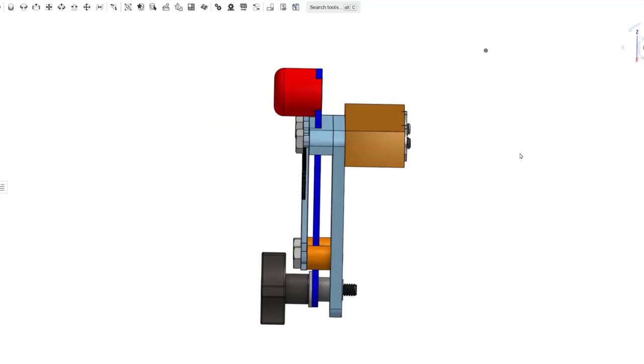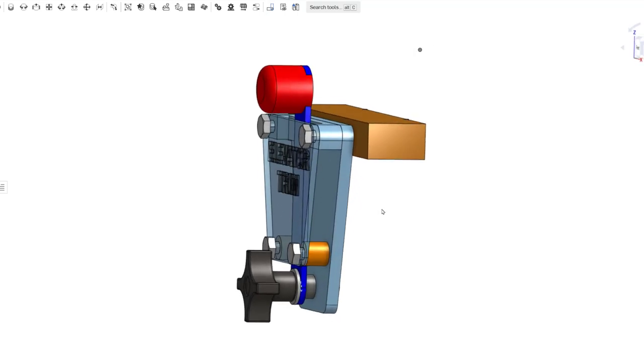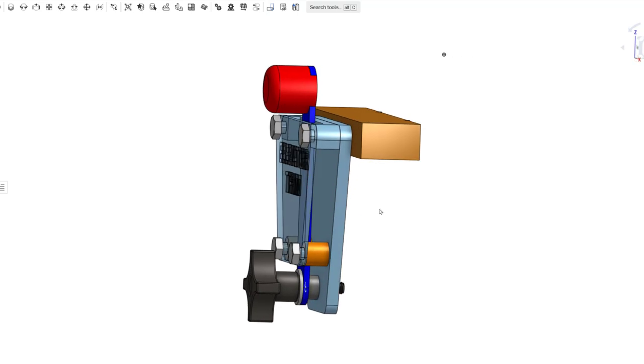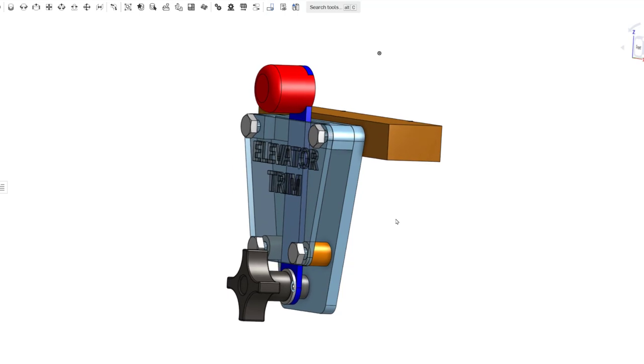So you can see that this is very, very narrow. It's only about an inch or so wide, an inch and a half. We wanted to make sure getting into the cockpit and out of the cockpit wasn't going to be impeded by this piece being placed in there. Now, depending on where it is relative to your seat position, it would be important for placement. But that's what we decided to do here.